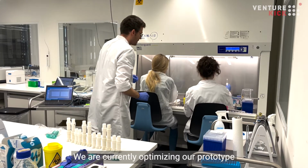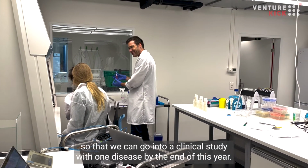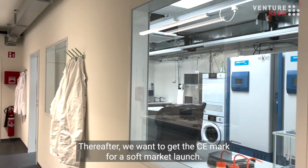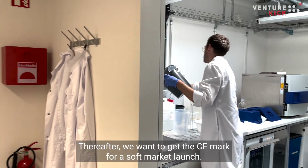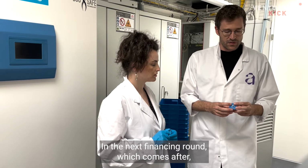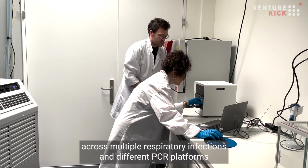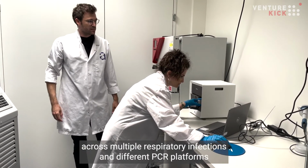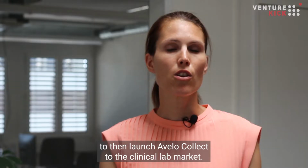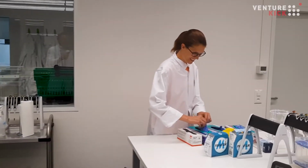We are currently optimizing our prototypes so that we can go into a clinical study with one disease by the end of this year. Thereafter, we want to get the CE mark for a soft market launch. In the next financing round, which comes after, we then want to use the funds for more clinical studies across multiple respiratory infections and different PCR platforms to then launch AveloCollect to the clinical lab market.